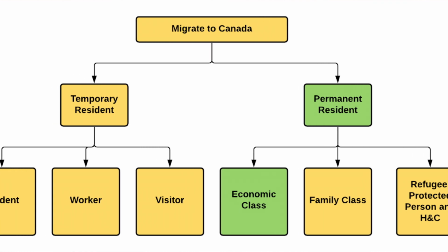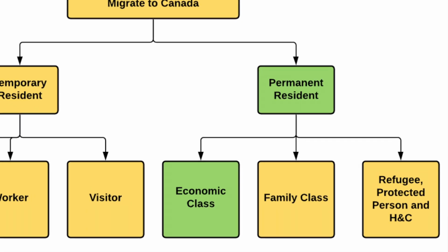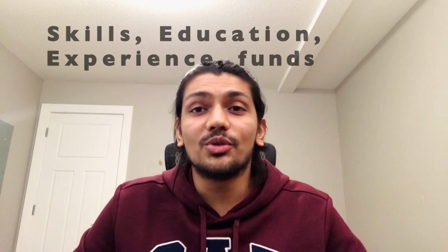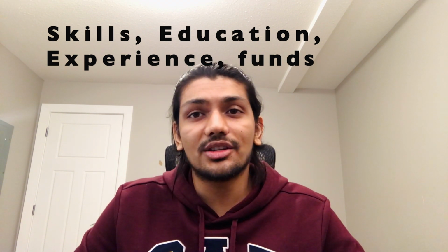Now we will talk about different options you have if you are planning to move to Canada on a permanent basis. The first option is applying under the economic class category. The Canadian government has started various programs under the economic class category, which gives an option to people all over the world to move to Canada permanently. If you are applying under any of the programs under the economic class, it is necessary for you to prove to the Canadian government that you have the skills, qualification and funds to establish yourself economically.